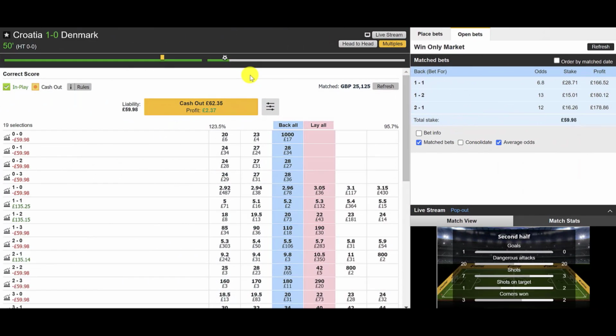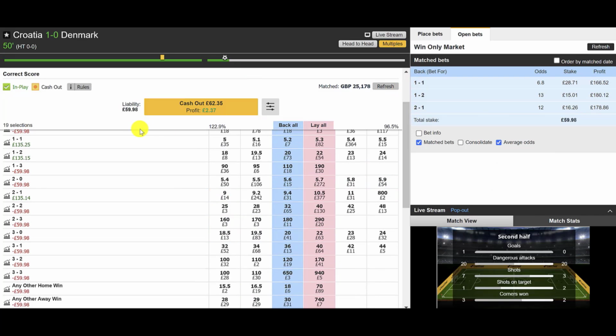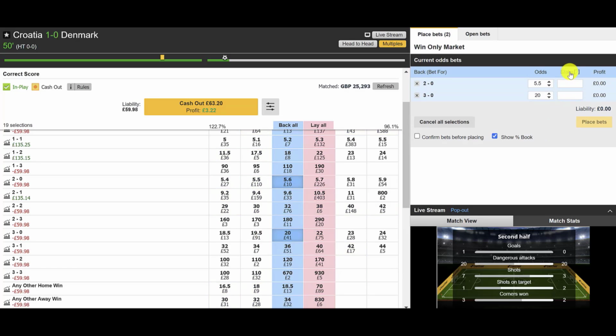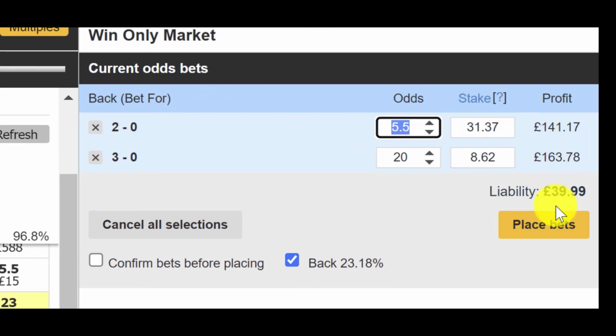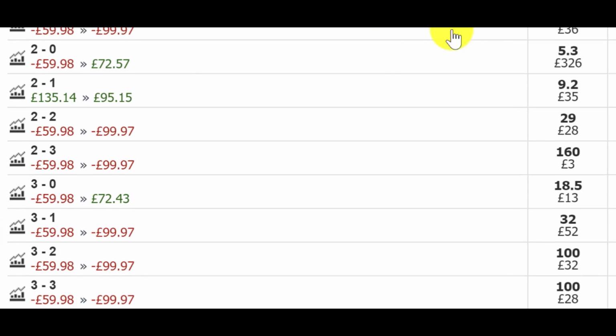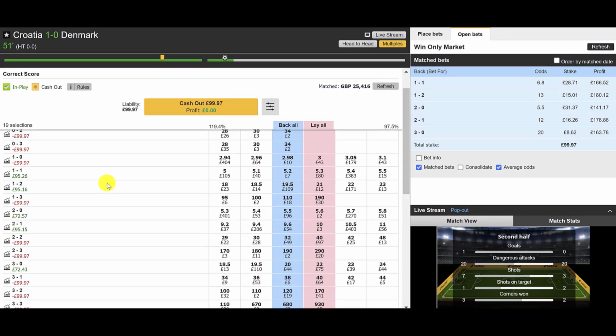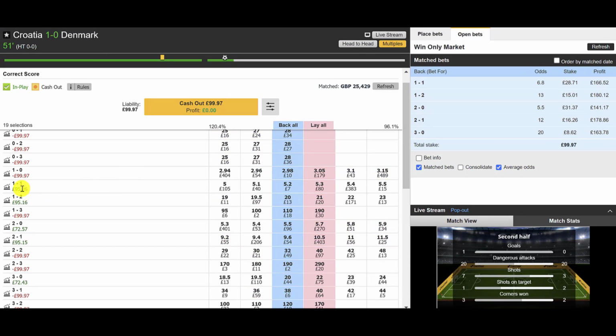50 minutes in, Croatia are the team that take the lead in this one. It's Croatia 1, Denmark 0. So we know which side we have to favour now on that correct score market, and we're gonna go in. Okay, so we've got £40 left of our stake, and so we'll get that in the market, and it'll give us slightly less green on the 2-0 and the 3-0. So really our best bet, or the best thing we're looking for, would be a 1-1.